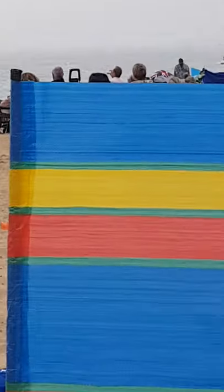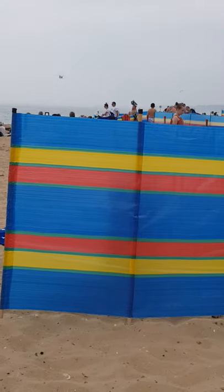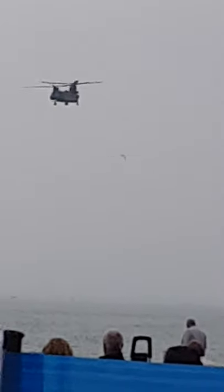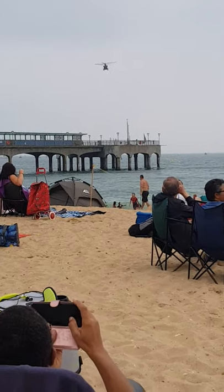The aircraft is now running back in towards you on the beach with its nose low, accelerating towards you before breaking away to the left. A slight issue with that.